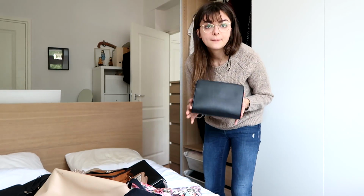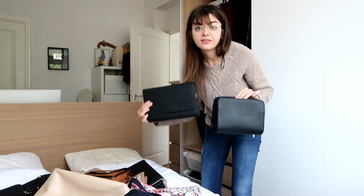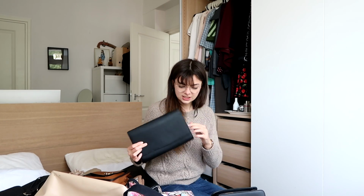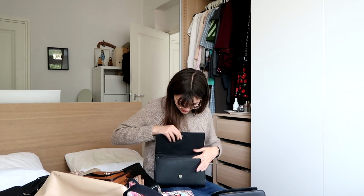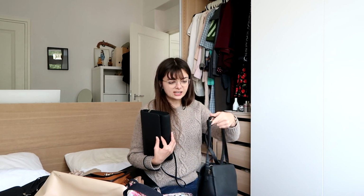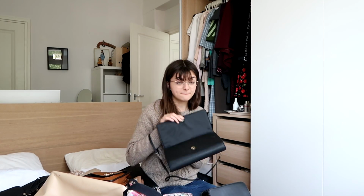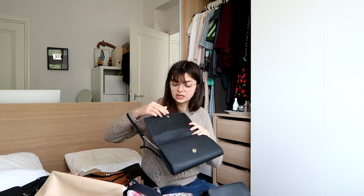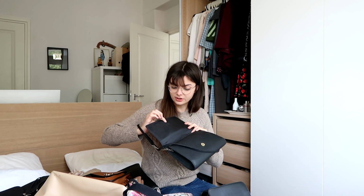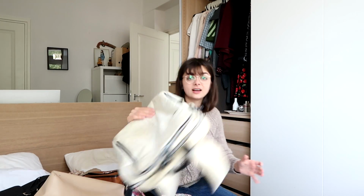This is my newest bag, and I actually bought this to replace this one. I'm not entirely sure I should get rid of this one, just because it is a little bit more formal. It has a little bit of a chain on the strap, whereas this one's a little bit more casual. It has a strap with a buckle. So I do think I'm actually gonna keep them both, but I do need to repair this one because it is coming apart right here. So I just need to glue that back on, and then I should be good for a few more years with this one.